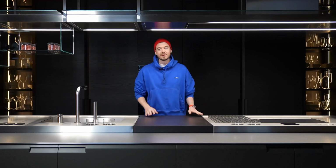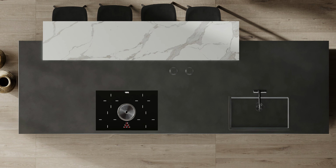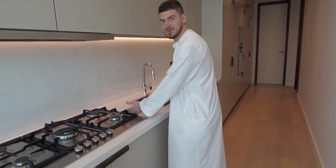The first mistake, one of the worst, is a small work area. Not to be confused with the island length, because an island can be very long, 5 meters, but it often happens that people put a cooktop right next to a sink. Essentially, you get a workspace like this. Recently, I shot a video in Dubai, for example, and there was exactly the same kitchen. You take it out, and here's your space to cook.